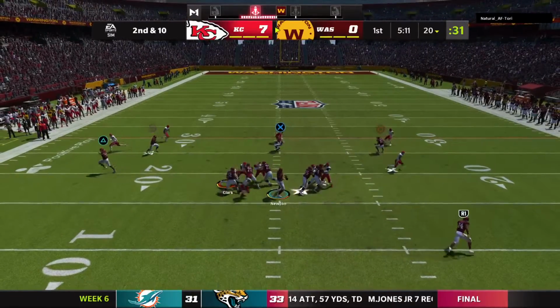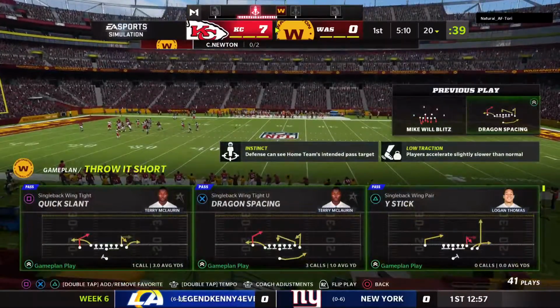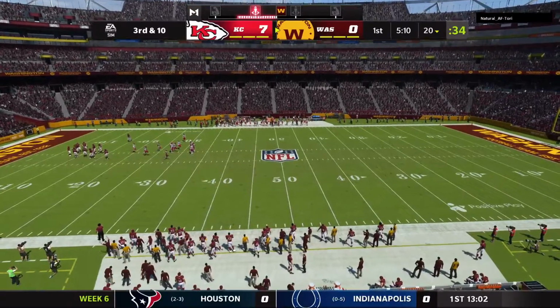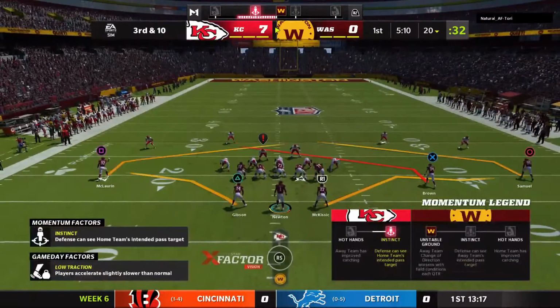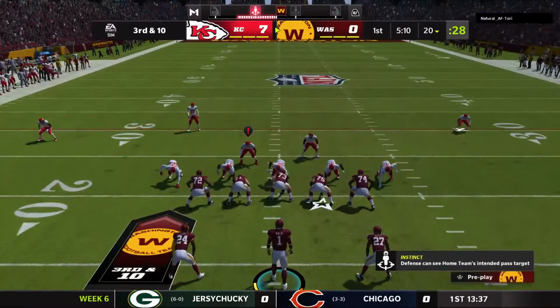On 2nd and 10, Newton. Oh, that'll be incomplete. Well, he took a shot as he let that go. And it's going to bring up a 3rd down. They have to like what they've done defensively here at the outset of this drive. They forced a couple of incomplete passes, bring up a 3rd and 10. Don't be surprised to bring a little pressure on this snap. Now they face a 3rd and 10 after back-to-back incompletions.